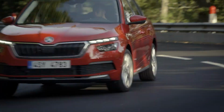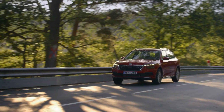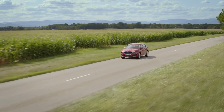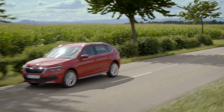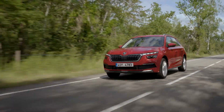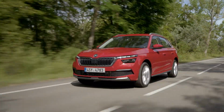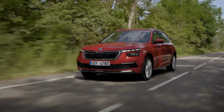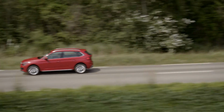There are three gasoline engines and one diesel with output between 70 and 110 kilowatts to choose from. We are testing the medium-sized gasoline engine, a 1-liter 3-cylinder that puts out 85 kilowatts. It powers the front-wheel drive Kamiq to 100 kilometers per hour in an acceptable 9.9 seconds. The VW and the Skoda are not available with all-wheel drive because their shared platform is so small.